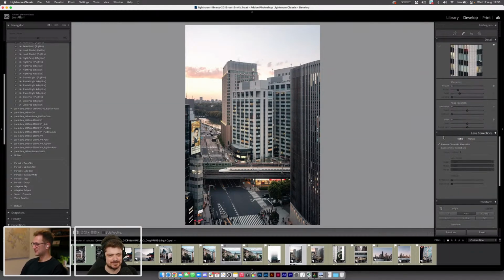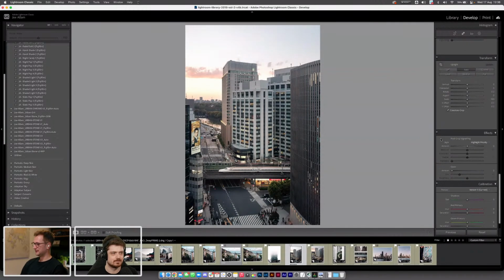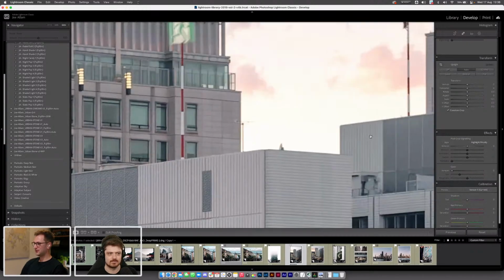Okay, so I can skip past the detail, lens corrections, and already done the transform. Do I want to add a bit of grain? I could add back just a tiny bit of grain. The poor plugin did all the work to take out the grain and noise, and now you're just adding it back in.